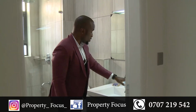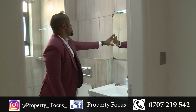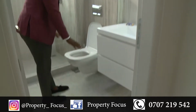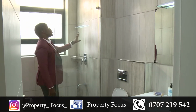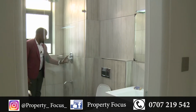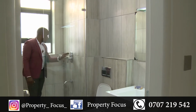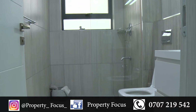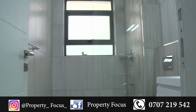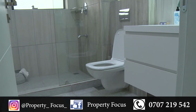Of course, the mixers, nice chromed out finish. Mirror, you've got your tiles right over here, ceramic tiles, your lavatory, your shower, and of course your mixers that are nicely chromed out with a place to put in your soap. It's just absolutely delightful being in this space.